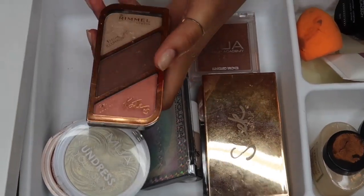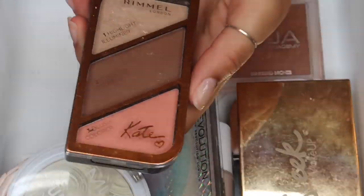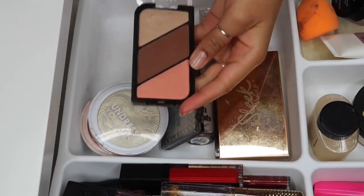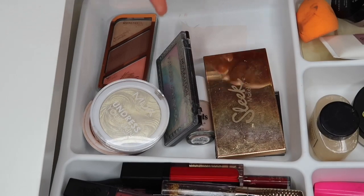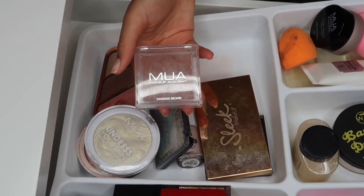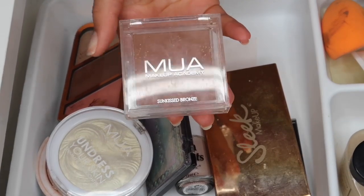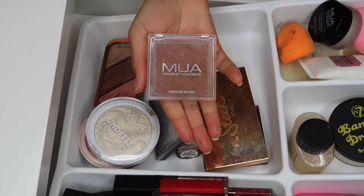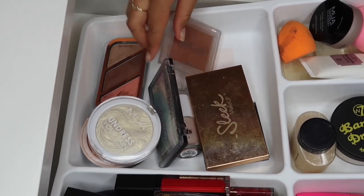This is a Rimmel trio. You have a bronzer shade, a blusher shade, and a highlighter. It's pretty good. This is only £1 and it's pretty decent for the price. I don't really wear bronzer, but I bought it just in case. It's MUA bronzer. It's £1 and it's Sunkissed bronze. So yeah, that's decent, I guess.